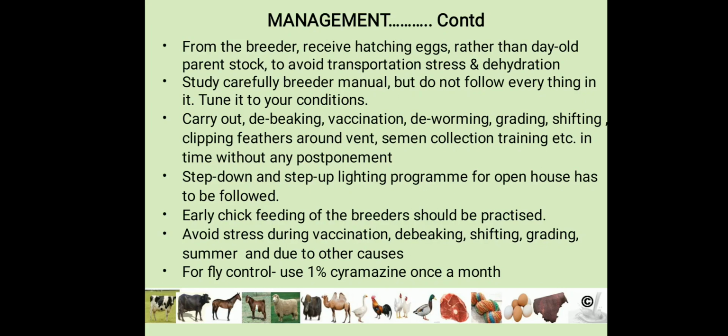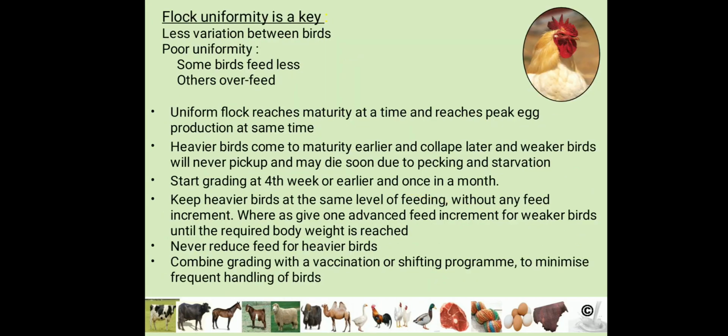Then the lighting programs, whether it is a step down or step up lighting program, depending upon our conditions, need to be followed. Early chick feeding is to be practiced. Then all types of stresses, be it vaccination, debeaking, shifting, grading, or even seasonal stresses like summer and winter stresses, are to be minimized. And of course, the fly problems in our farms should be controlled. They also can cause stress, and we can use 1% cyromazine once a month.